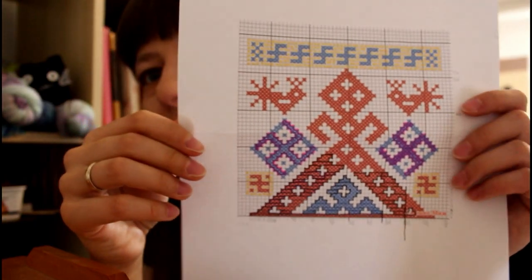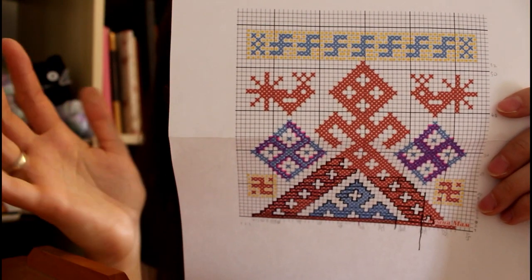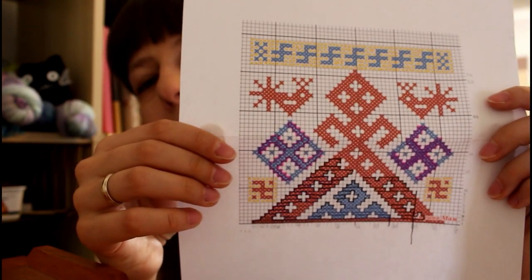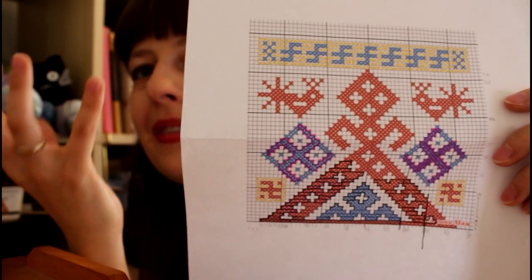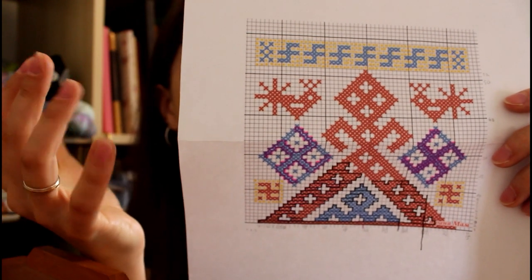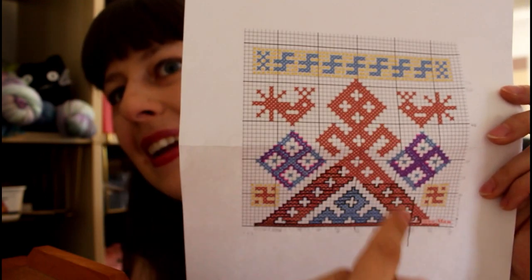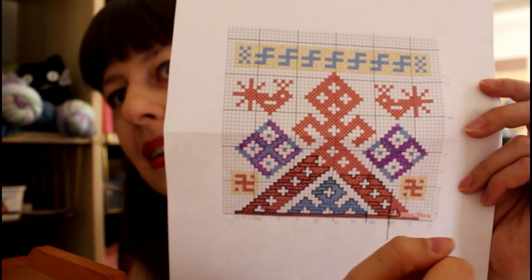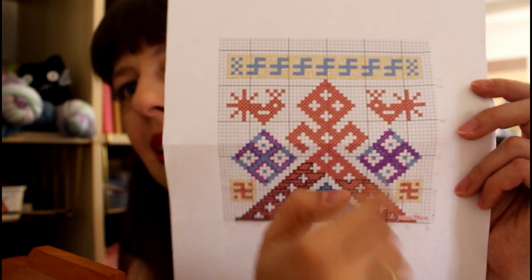You can find it in traditional embroideries of many Slavic countries. And I find it so minimalistic. It's very traditional, but very minimalistic, and I just love it. It's beautiful. So we have this lady here and two birds. I think I will skip this part and maybe these small things here. I will be doing this and the birds and of course the lady. So yeah, this is where I am.